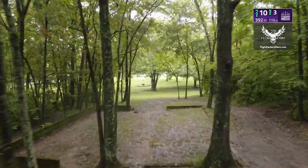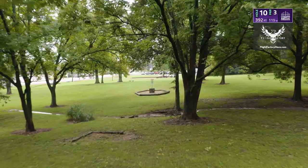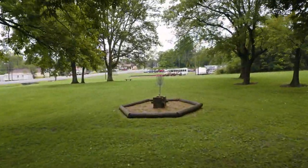Hole number 10 was moved to a short pin position. I actually really like this change. It makes this 392-foot par 3 just really solid.